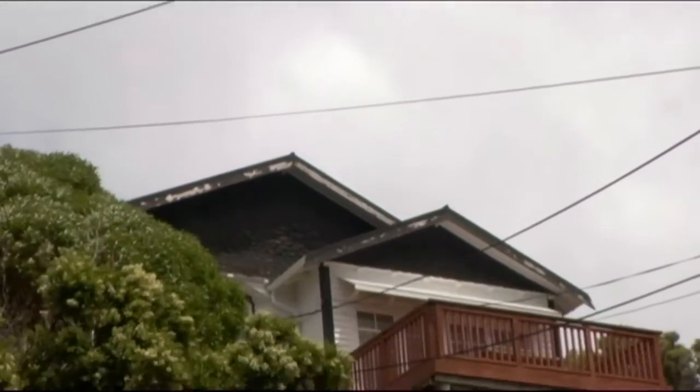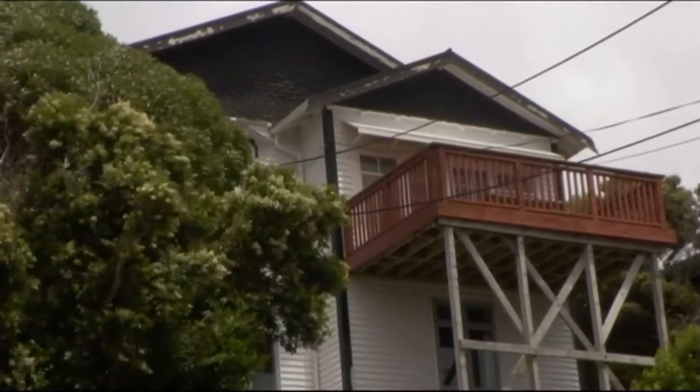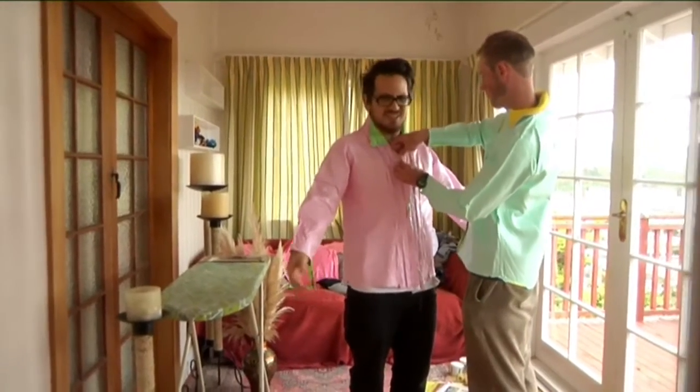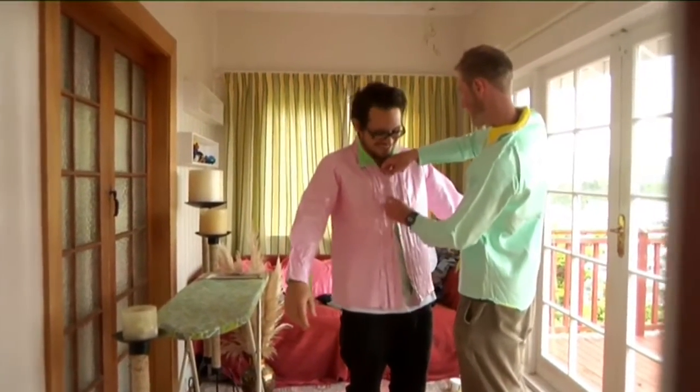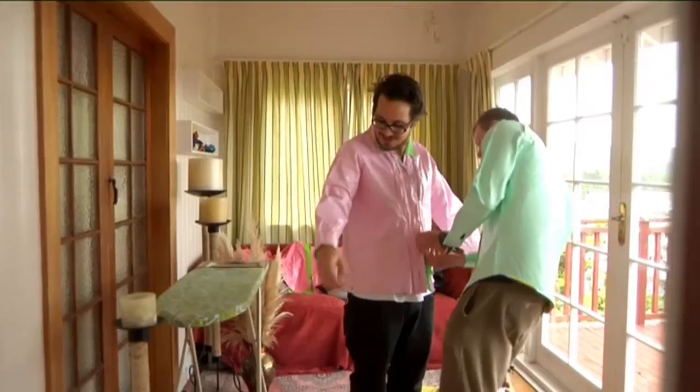Do you want to do your buttons up? Maybe I should do the buttons up. I mean, we have buttons. I just can't get over how protected I feel. And yet, you can't believe it's flexing as your arms move. Look at that.